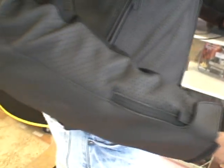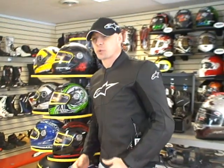Tons of perf in this jacket. 1.1 millimeter cowhide. It uses the new Alpine Stars Bio Armor. Absorbs a ton of energy. It's thinner and it's really comfortable. Really like this jacket a lot, okay? This is a great warm weather leather jacket from Alpine Stars, and it sells at a price point that anyone can really afford that's shopping for a new leather coat.